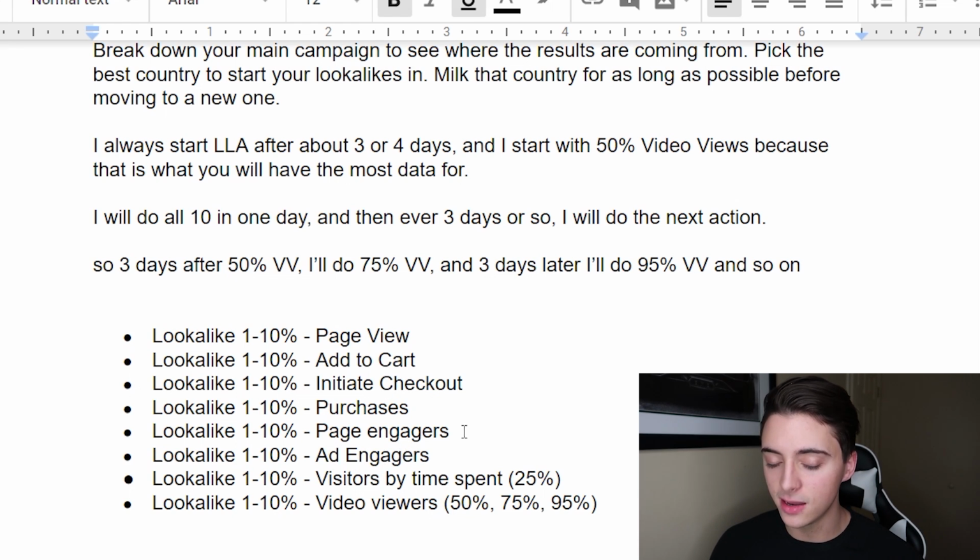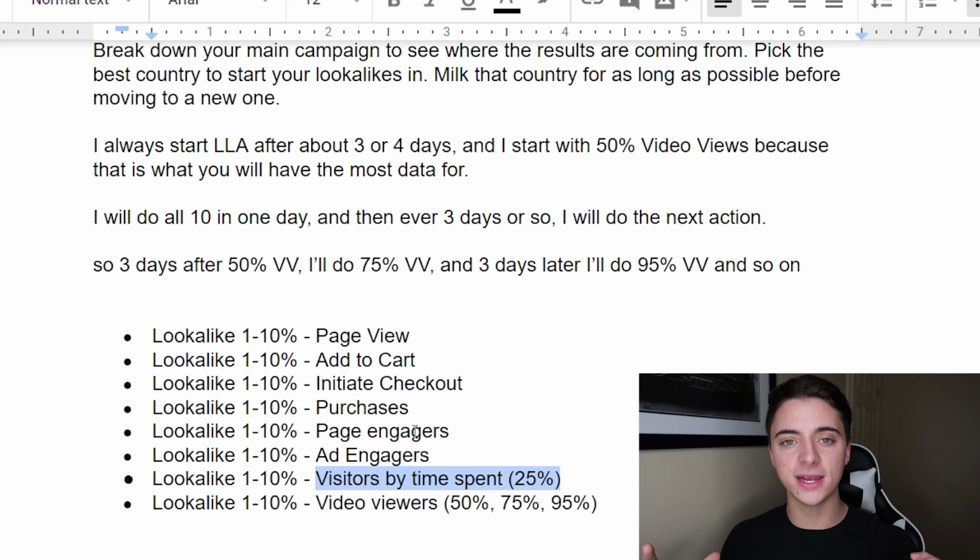visitors by time spent. One that most people don't talk about is visitors by time spent. But this is one of my favorites. It's really good. What it does is it puts people in a custom audience of the people who have spent the most time on your website. Those people are really interested in your website. They're not just going to bounce real quick. So whenever you build a lookalike off of those people, those are typically really engaged audiences and really, really engaged buyers. So that's a really good one right there.